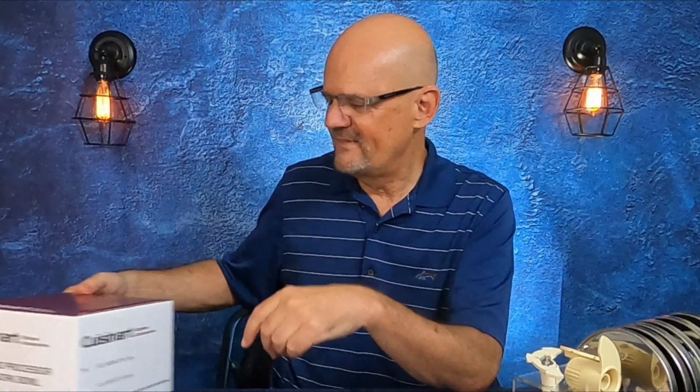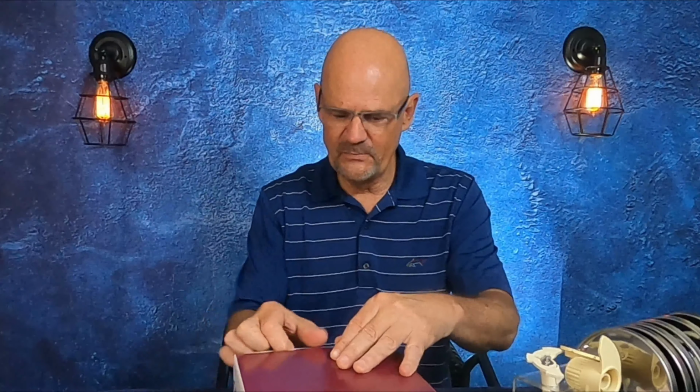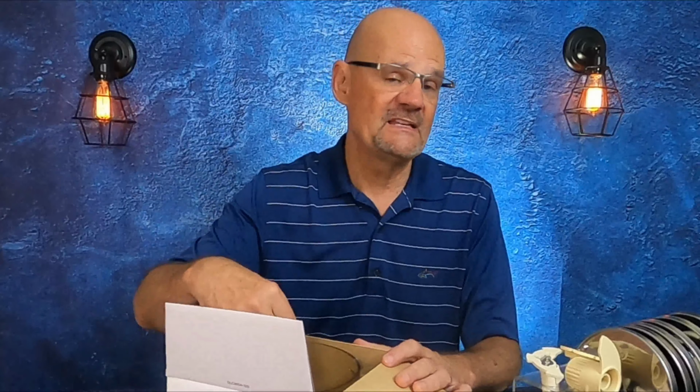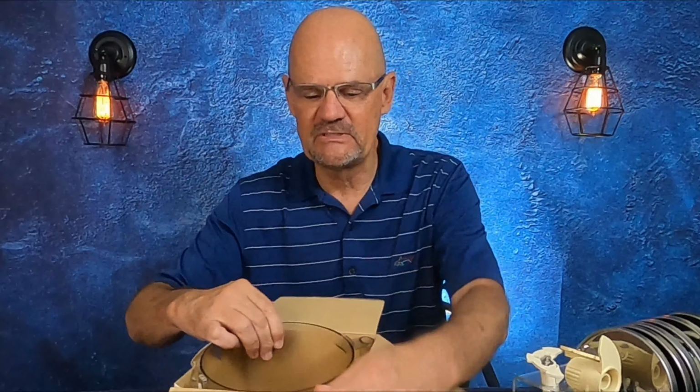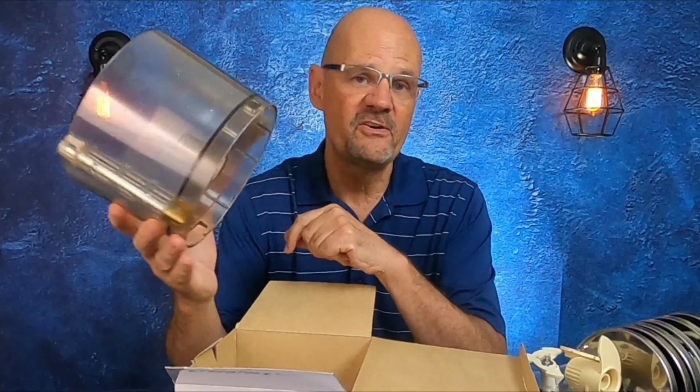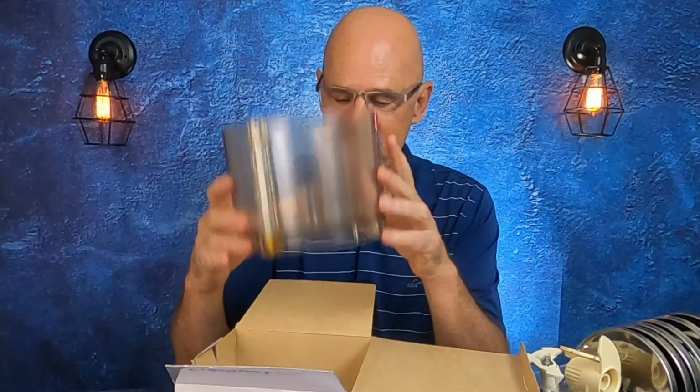And then I have this. This is the Cuisinart food processor work bowl. It looks like it's new, but it's not. It has been used, but it is in the box, which I think makes it more valuable. This is it right here. And I can get $35 for this.